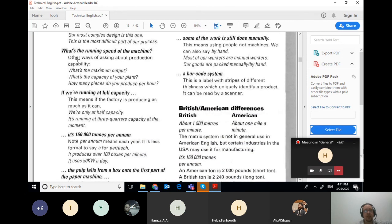What is the running speed of the machine? Other ways you might say the same thing. What's the maximum output? What's the capacity? How many pieces do you produce per hour? All those mean the same thing.